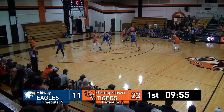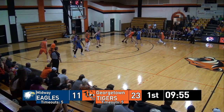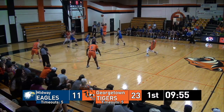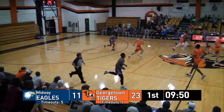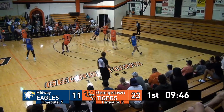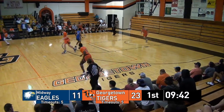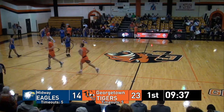Jabrian Spikes setting up the offense. Dish to Drew Lamont. He's got a mismatch. Backing down his defender. Pulls up for the floater and air ball. Nothing but net, but not in the hole. And the three-pointer is good from Deshaun White. Deshaun knocks down the long-range three.